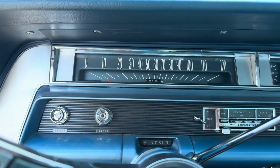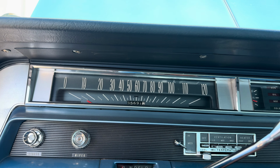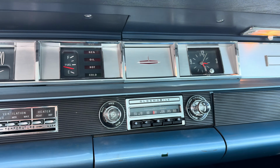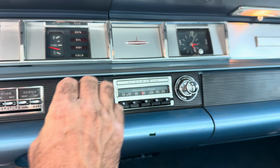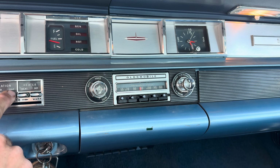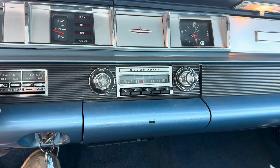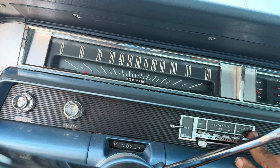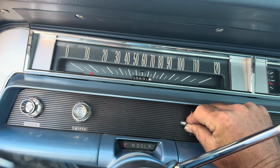We're going to start up our Olds 88. When it was cold earlier, when I was driving, the cold light did work. Radio turns on, just some staticky stuff there. Fan, trying to get the fan to work. Fan is not working, so we'll have to take a look at that.